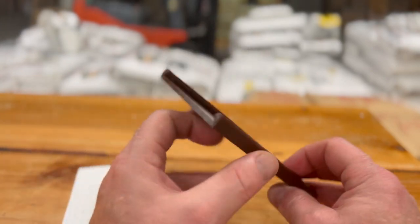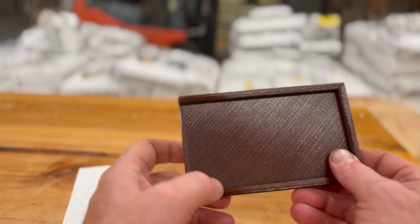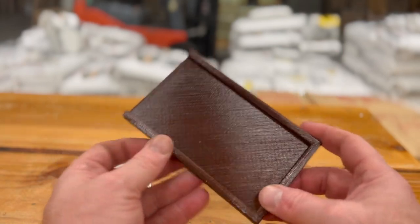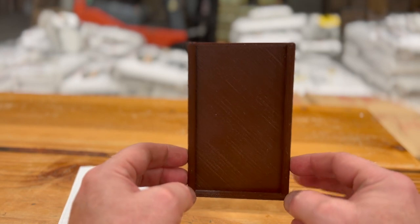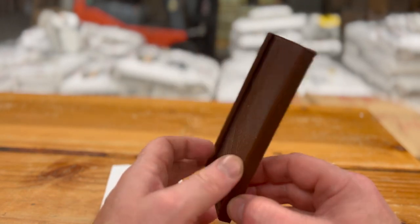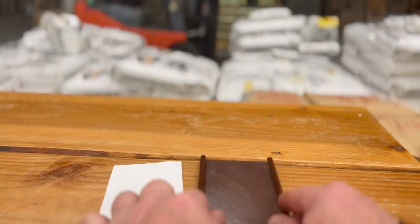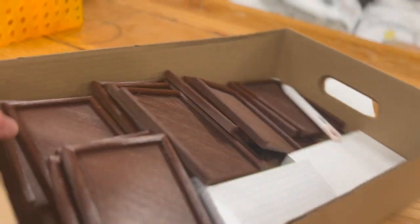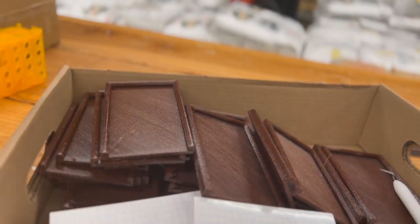So this was 3D printed by us here on our Prusa Mark III. Nice, easy print out of PETG, easy design in Fusion 360. And these will get double-sided taped to the inventory control board. And you can see here, I got a whole box of these things.